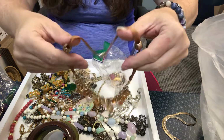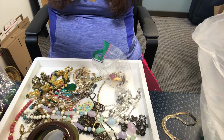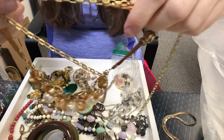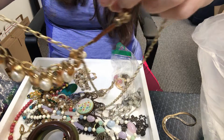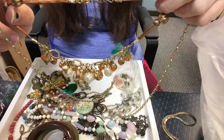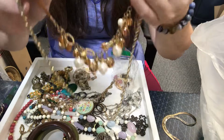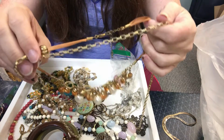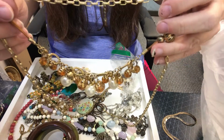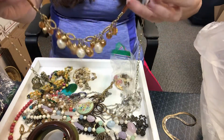Probably do something with these beads and add my own beads, or I could use some of this chain. It actually kind of matches. Use some of this chain to make the back of the necklace. That sounds like something I want to work on right now. I can use this chain to make the back of the necklace, with these beads through here too, and I'll make a little something there.